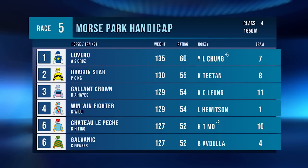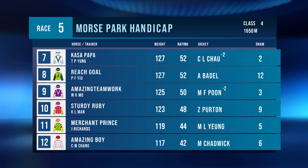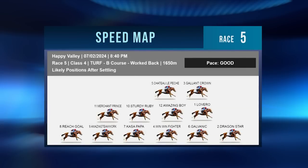Chateau La Pêche is on debut. Casapapa's won a trial since his last start. Sturdy Ruby's placed 4 from 6 course and distance. And Amazing Boy is on a 7-day backup, but is also from his last winning mark.